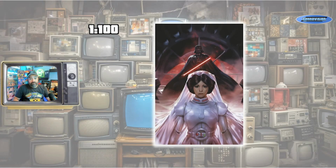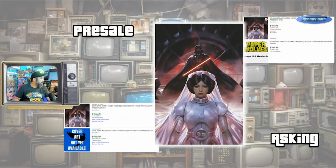Pre-sales, something to pay attention to. $150, $160. Asking prices looking for $160 to $200. Who knows what will happen as the week goes on? It is a Star Wars book. Some of these hit, some of these miss. We'll see what happens here, just like all the other ones.